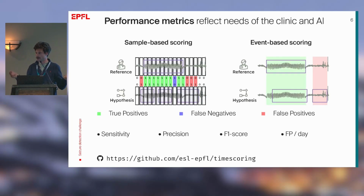Detecting only 1 second out of a 1-minute seizure would be considered as detecting that seizure. In event-based scoring, you need to define a few hyperparameters. The first hyperparameter which we defined is how much overlap is required. In this case, we say any overlap.